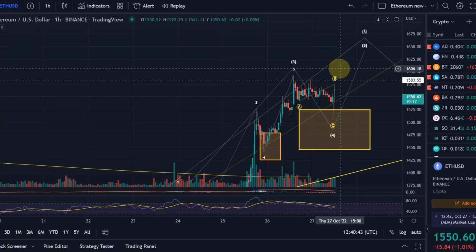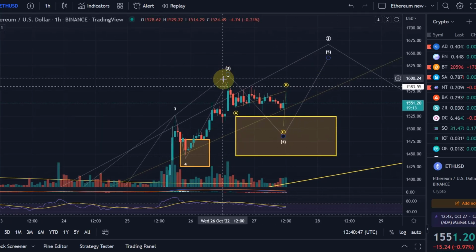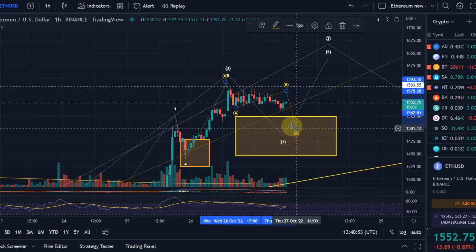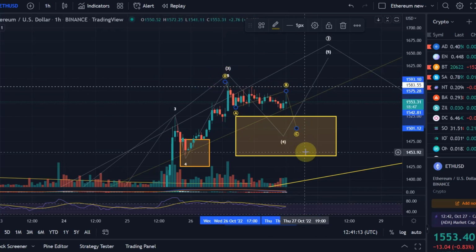I am not convinced anymore that this here is a triangle. It could become a triangle, but at the moment it's looking for me more like an A, B, C pattern here, where we are now in the wave C and expect still lower prices. The reason is that we are sliding a bit lower. This swing low here from tonight basically came down a bit lower than this low, and the latest one basically came to the same level, and we haven't really pushed any higher. There was an attempt here, but it got immediately rejected. So at the moment I'm counting this as an ABC.